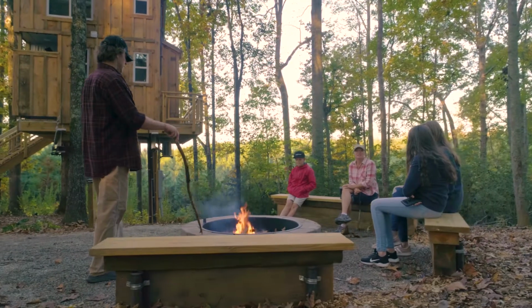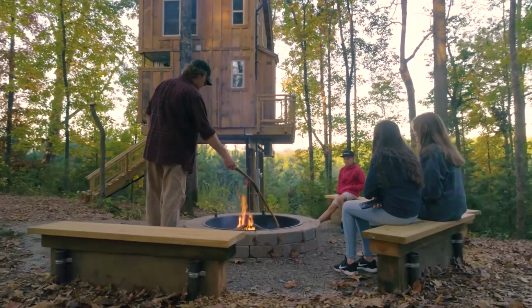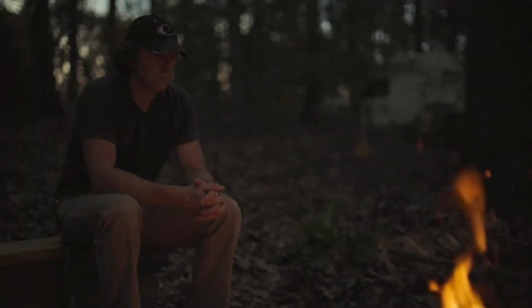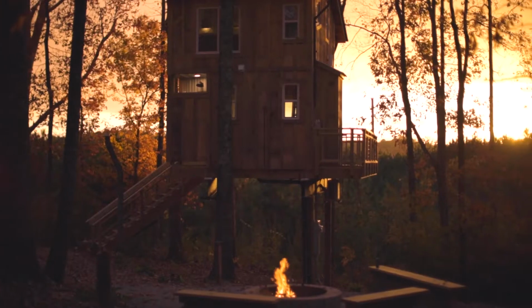Enjoy mealtime around the huge fire pit with built-in seating and a grill top for cooking up burgers, hot dogs, or steaks. At the end of the day, we hope you enjoy your stay at the Crooked Shutter Treehouse as much as we've enjoyed bringing it to life.